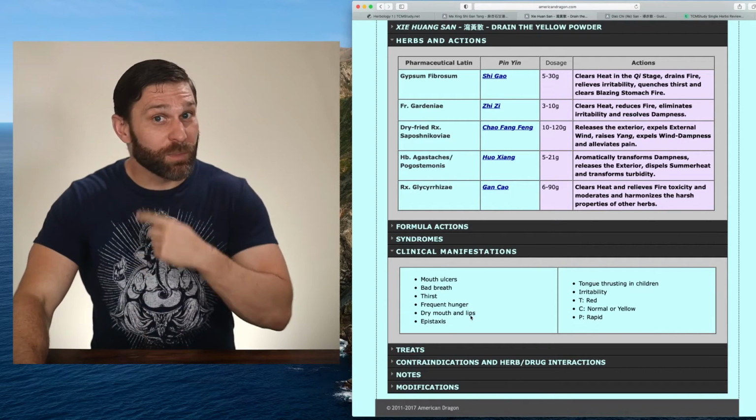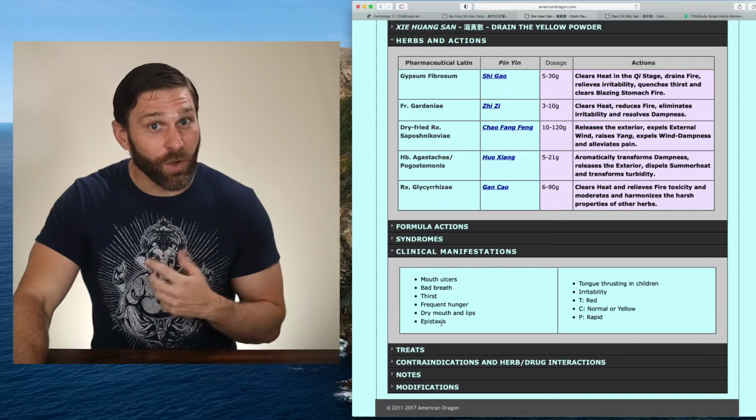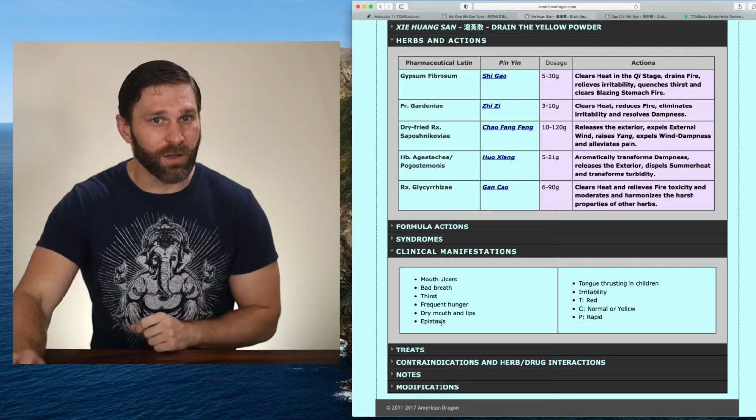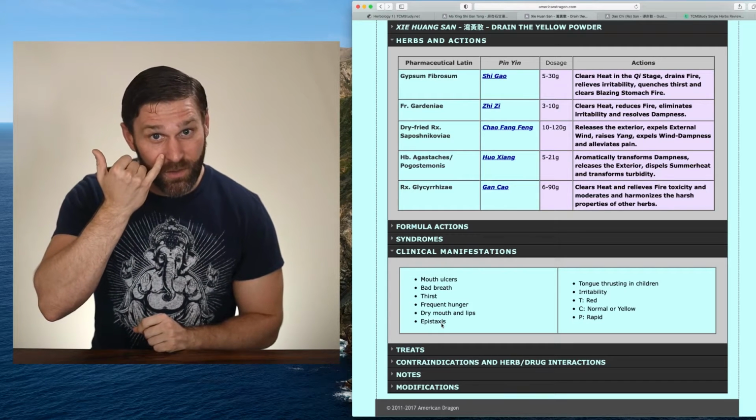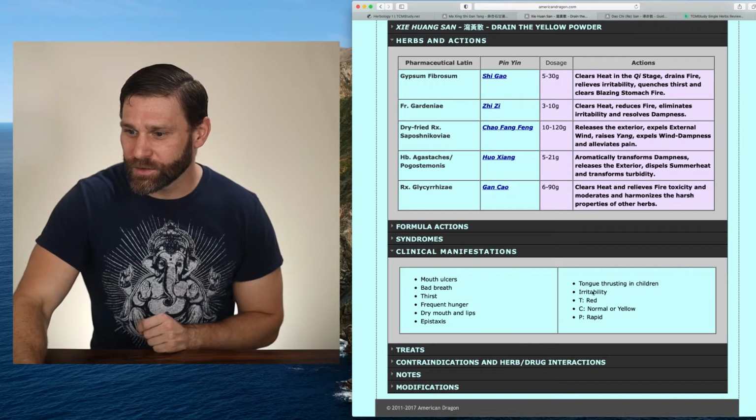Dry mouth and lips, because again, our Yangming channels encircle the lips. Epistaxis means nosebleed. These Yangming channels also go to the nose. Think about LI20, which is next to the nose. That's where the stomach channel starts. So we can get that heat up there causing bleeding in the nose.